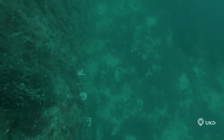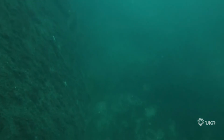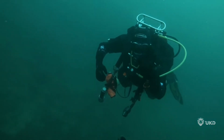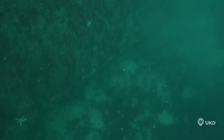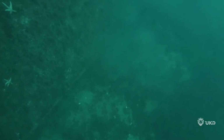Again, we are basically back to where we started the dive, so you'll see me signal to Dave just here, what do you want to do, and we say, do you want to go around again? So we've got a bit more dive time, so we go and have another scoot down the deck of the boat, but this time from a little bit higher elevation. And we see some different stuff.